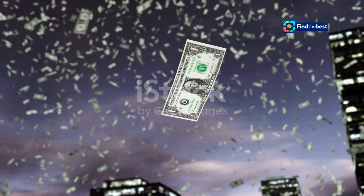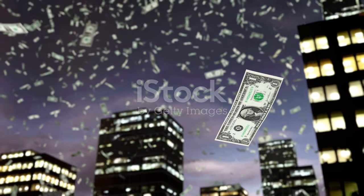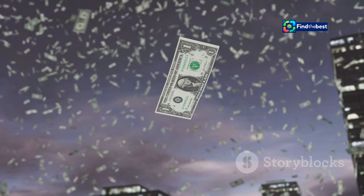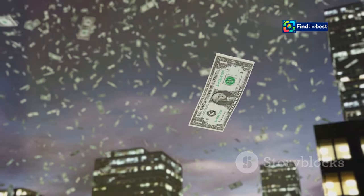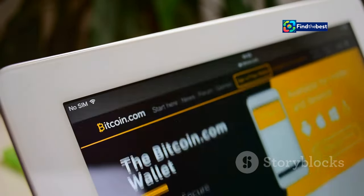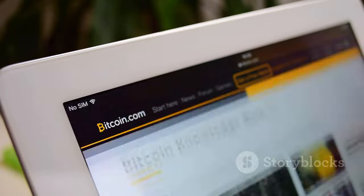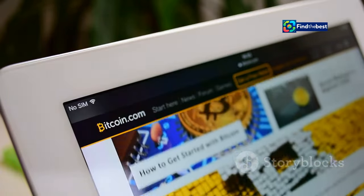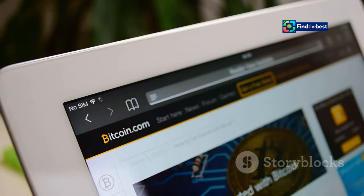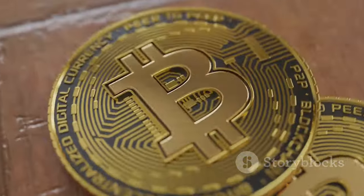Remember those old cartoons where money would rain from the sky? It was always a dream scenario, right? Imagine walking down the street and suddenly, out of nowhere, cash starts falling from the sky. It's the kind of thing that makes you stop and think, if only that could happen in real life. Well, this is kind of like that, but with less paper and more blockchain. Instead of physical bills, we're talking about digital assets. The world of cryptocurrency has made it possible to distribute value in ways we never thought possible before. It's like the future is here and it's raining digital gold.